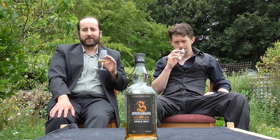Oh, and it has come to life. It is exploding with a big fruity salad now. There's much more of a fruit basket going on here. The peat is still there, balancing it though. It has brought the peat out even further as well. It's a drier, ashier peat now.